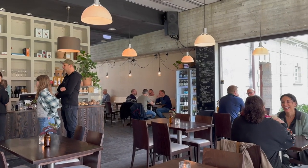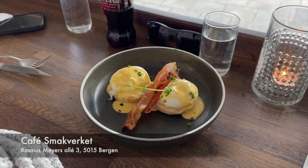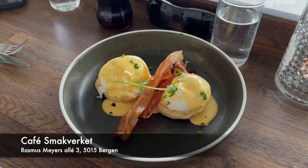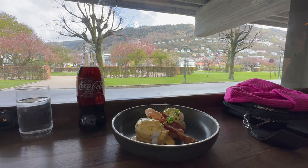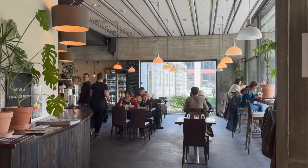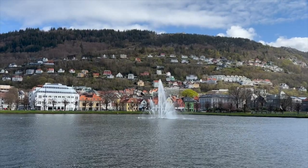Proper breakfast. This was a place that was very highly recommended because of the views. It is Cafe Smakrevervket. I might be completely butchering that name, but we had the Eggs Benedict, which is very popular here, and we just shared it because we were still quite full from our pastry. But this is the view from the breakfast place. It is so, so nice.